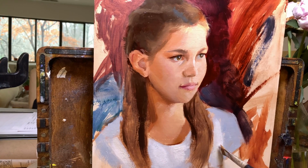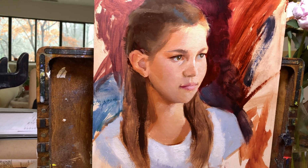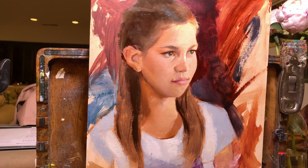I didn't create a perfect tonal rendering of my subject before moving into color. But I did take a bit more time at this stage than I have in previous paintings, and it really paid off. A lot of my early passes are exactly what you see in the final painting, and it saved me a tremendous amount of time.